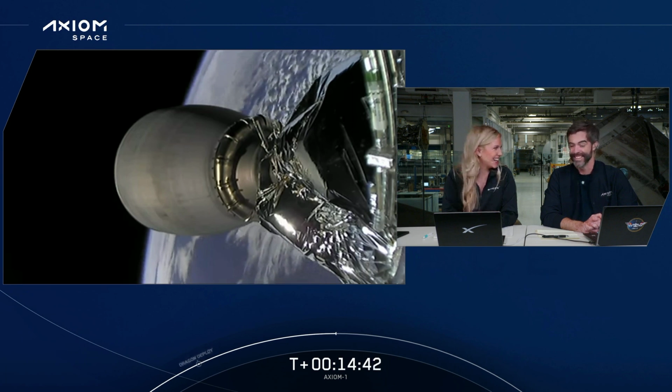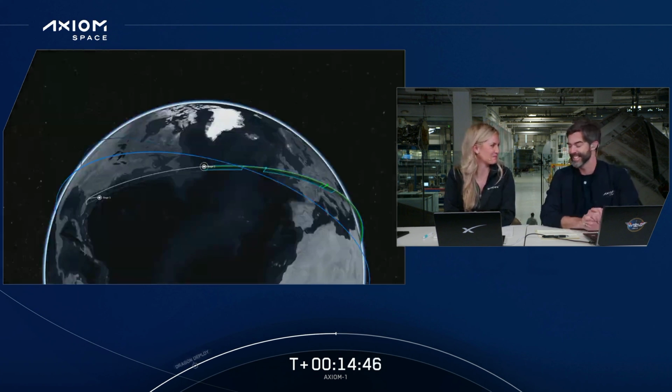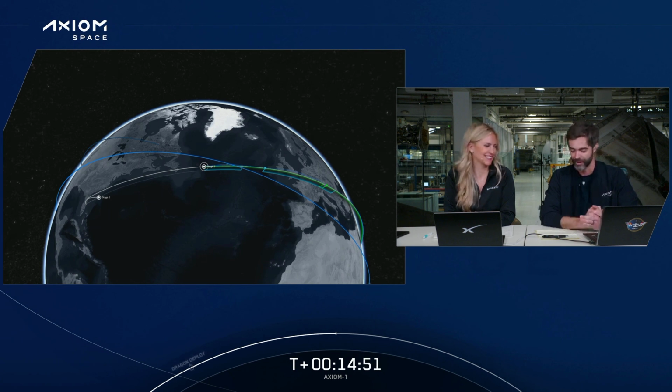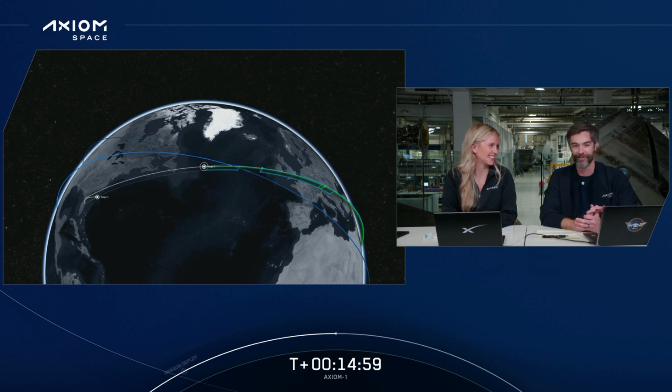Yeah, I mean, this is a day of firsts. This is my first time getting to participate in a launch like this. This is a first for Axiom. I mean, this is a first for spaceflight. And it's just wonderful to see such a picture-perfect launch. It really was. We saw the landing, and we saw orbit insertion at the same time. I mean, that was perfect. Yeah, it was wonderful to see.